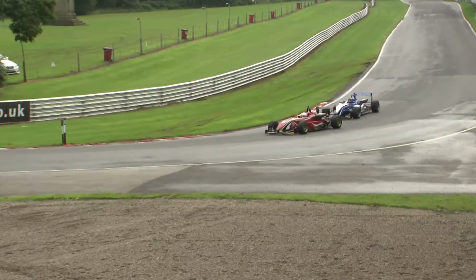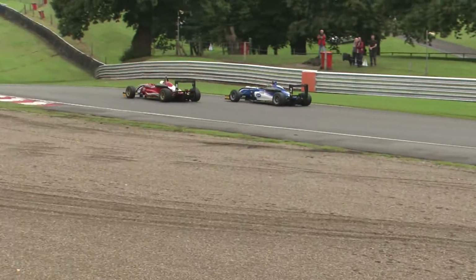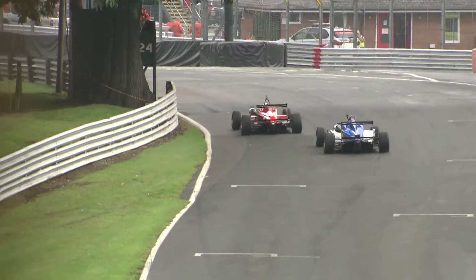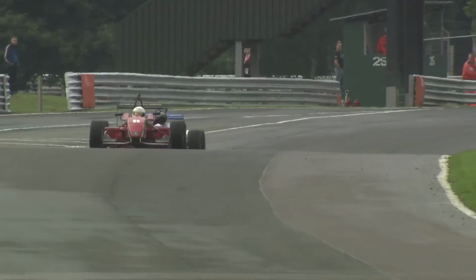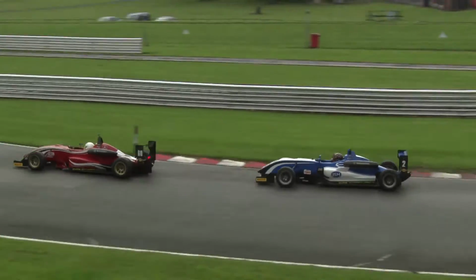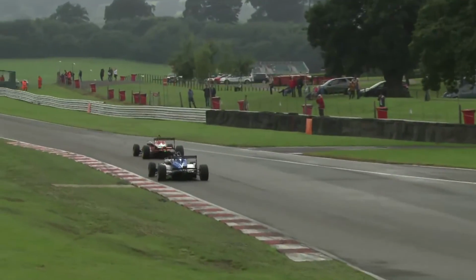And as we look back, here then comes that squabble. Malcolm Scott, is he about to have his pocket picked by Stuart Wiltshire? He's very close, the two of them. Let's not forget these are both teammates, both run out of the same stable, Chris Dittman Racing. Malcolm Scott is just checking his mirrors. Stuart Wiltshire has the inside line, almost is able to work his way through, but Malcolm Scott having none of it.